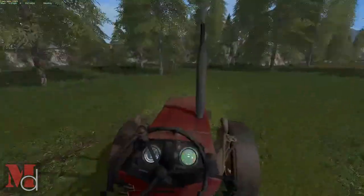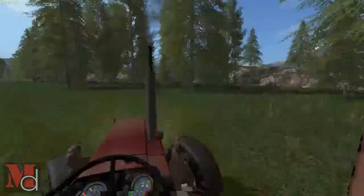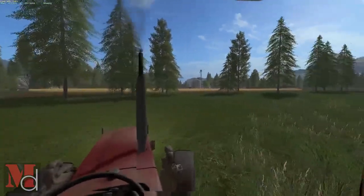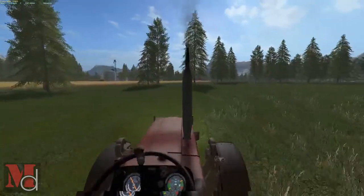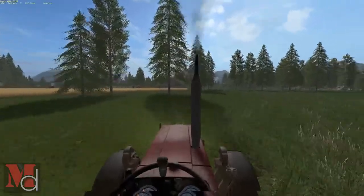See, I can't make that as a turn, so up. Try not to hit the tree. And come back. Just a little dance I like to do with the side mowers.